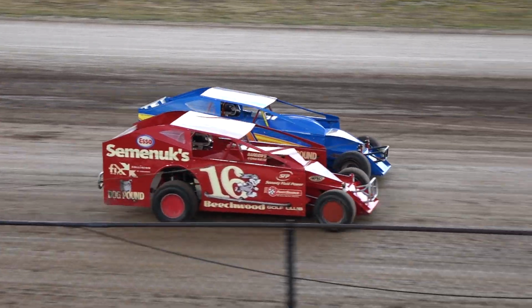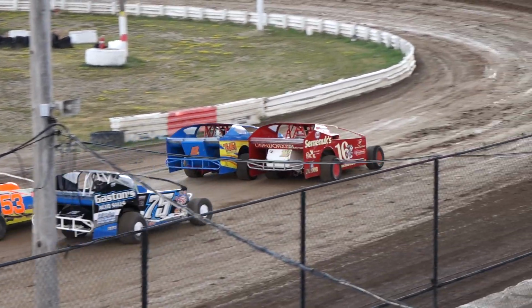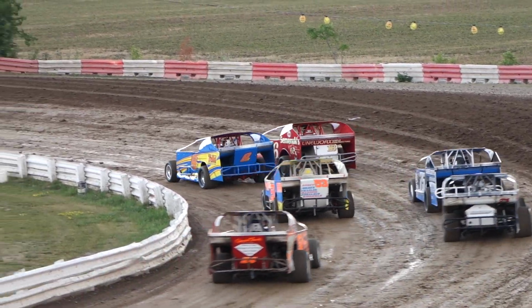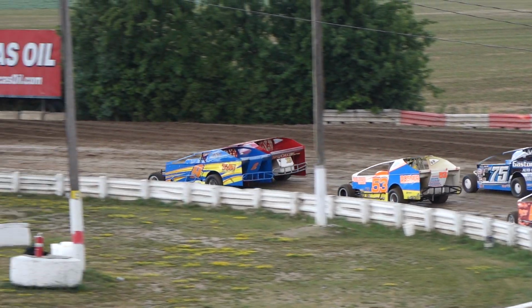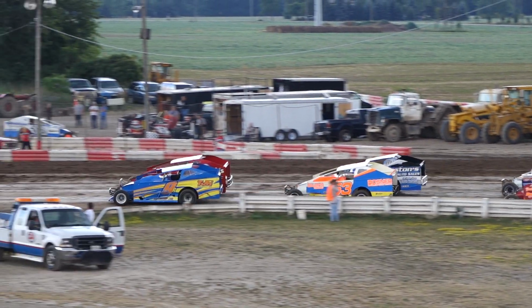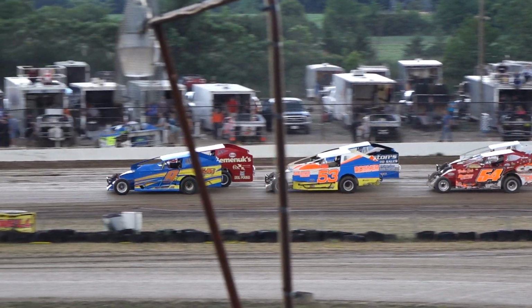Division 3 qualifying heats tonight for our sportsmen. 8 laps is the distance for each of those qualifying heats. Row 1 tonight, that will be the 9R of Tom Rickow and the 16 of Brent Bigelow. Row 2, the 53 of Daryl Fairway and the 75 of Sean Dominey.